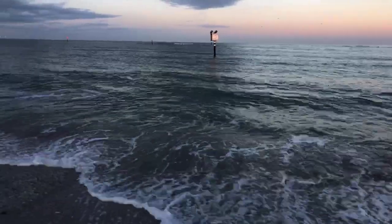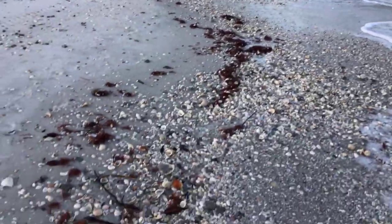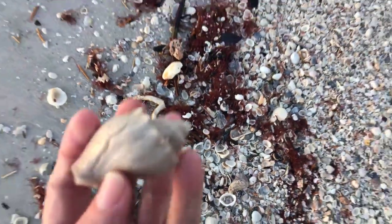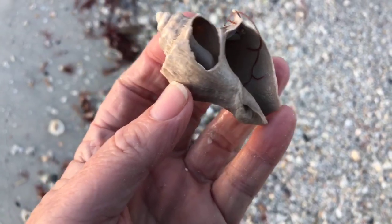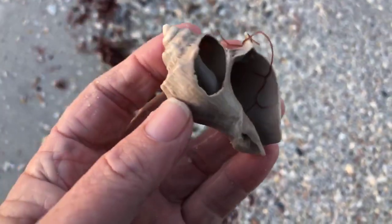Lots of fighting conchs up here. Again, lots of cockle shells, lots and lots of cockles. There's a cockle down there. There's an old crown conch, a king's crown. You can see the inside of it.